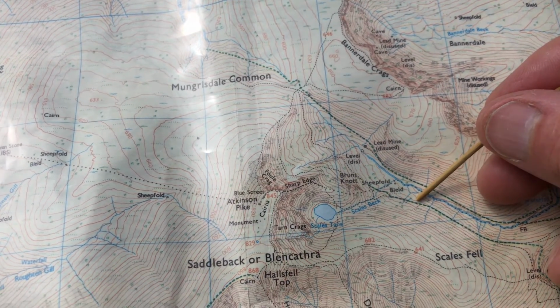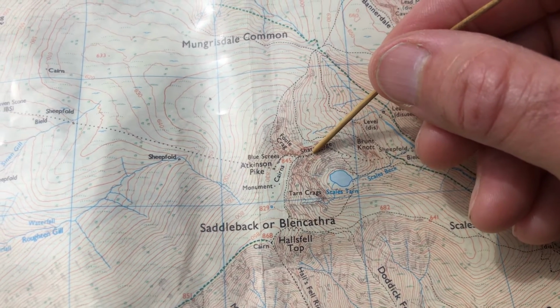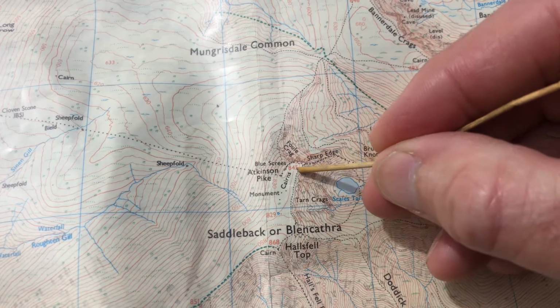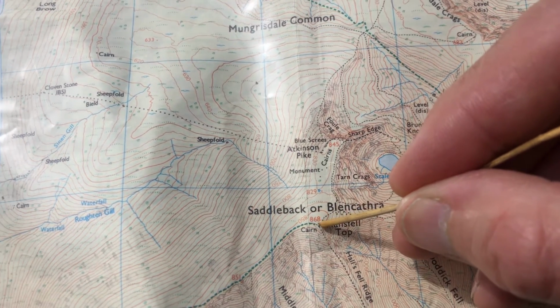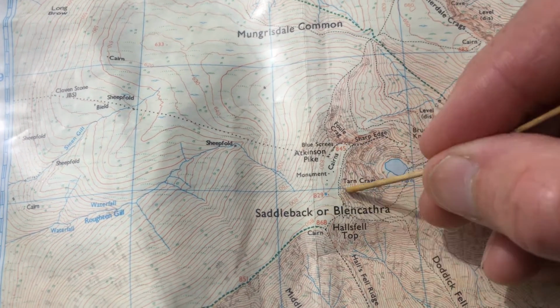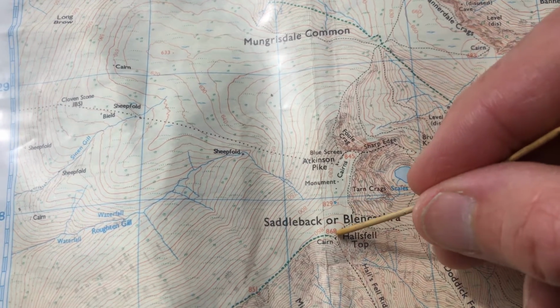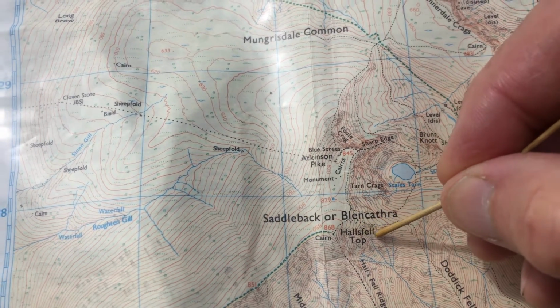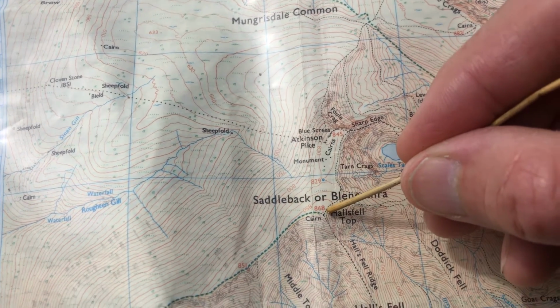Anyhow, so we're going to head up to Sharp Edge. Are we in the shot? Yep, we're in the shot on the phone, and then we're going to go round to the left, and the top of Blencathra is this here, 868 metres. Blencathra's got quite a number of little fells, but we're heading over to this one called Hall's Fell Top. That I think is the official top of Blencathra.